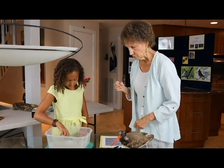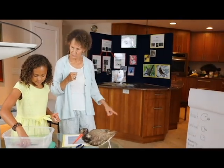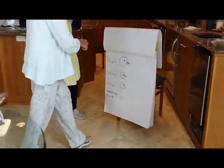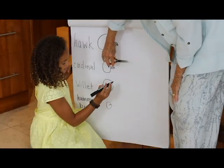Okay, can you go over here then? And there's the willet. Can you make its beak? Yeah. Oh, you want me to hold that for you? Please. Okay, so then we can.